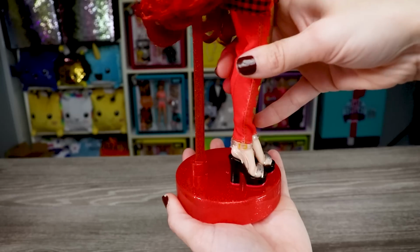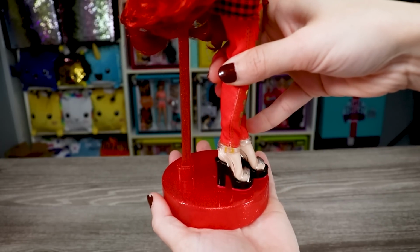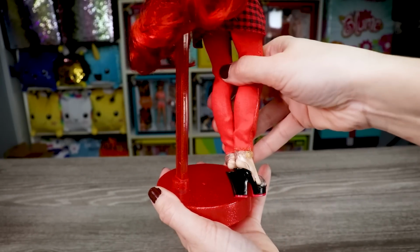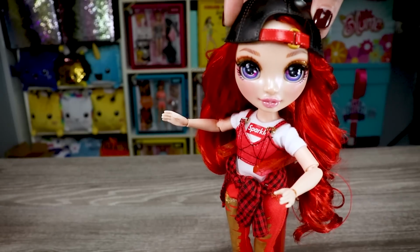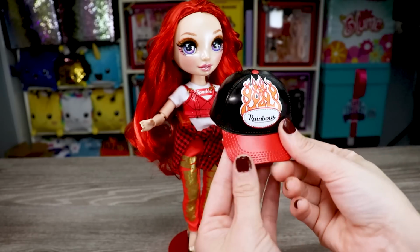It's quite annoying. She comes wearing some super tall black wedged sandals with transparent straps and golden buckles, and hold on, I don't want to drop her. They have red bottoms because she's fancy. When it comes to her hat, she is wearing it backwards. Oh, it's got a plug inside it. Okay, so here is her hat.